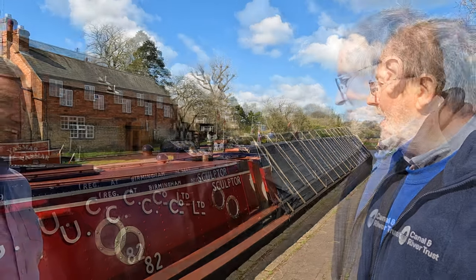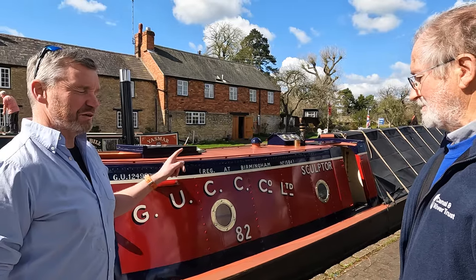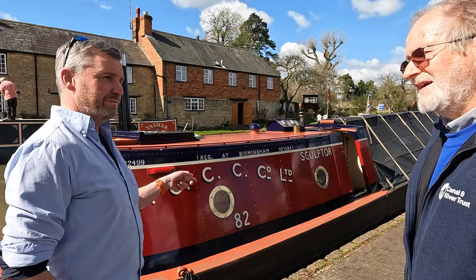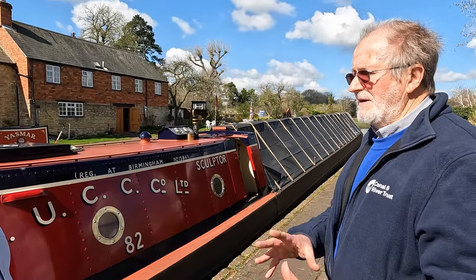So, I know we just started the engine, and that's a Lister engine, and it's not the original. Is there any evidence this was horse-drawn? No. At any point, did this have an engine, or is it always? This was built as a motor. As a motor, with its butty.